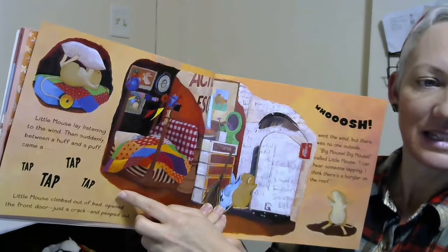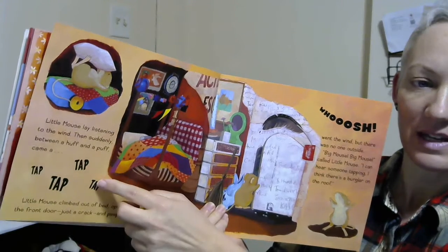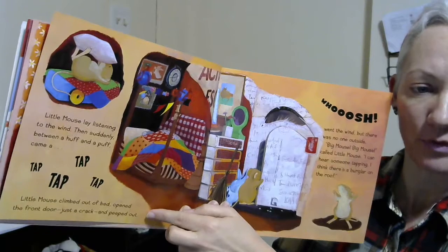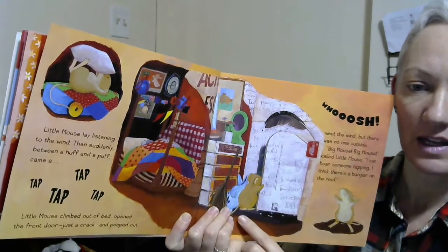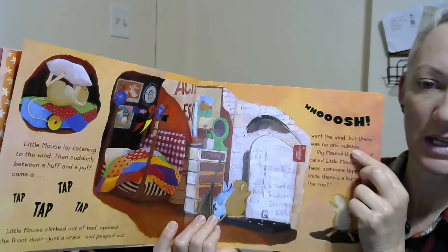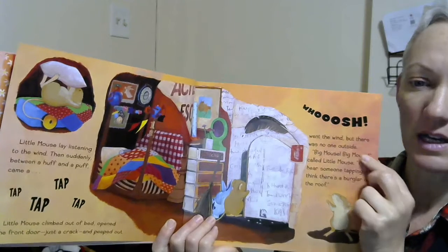Little Mouse lay listening to the wind, and suddenly, between a huff and a puff, came a tap, tap, tap, tap. Little Mouse jumped out of bed, opened the front door just a crack, and peeped out. Whoosh went the wind. But there was no one outside.